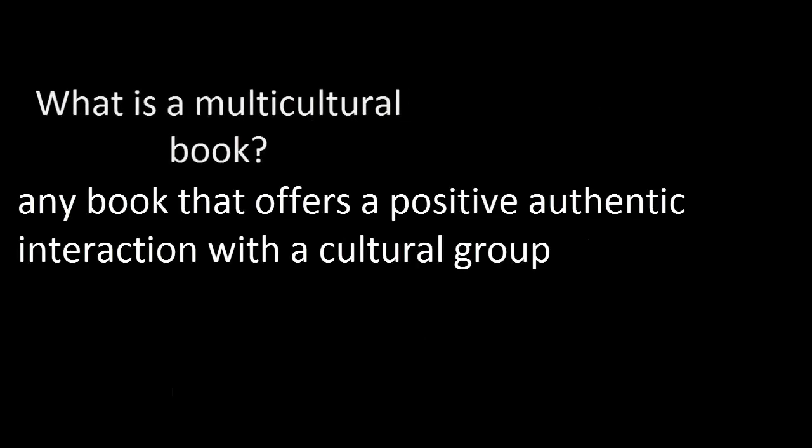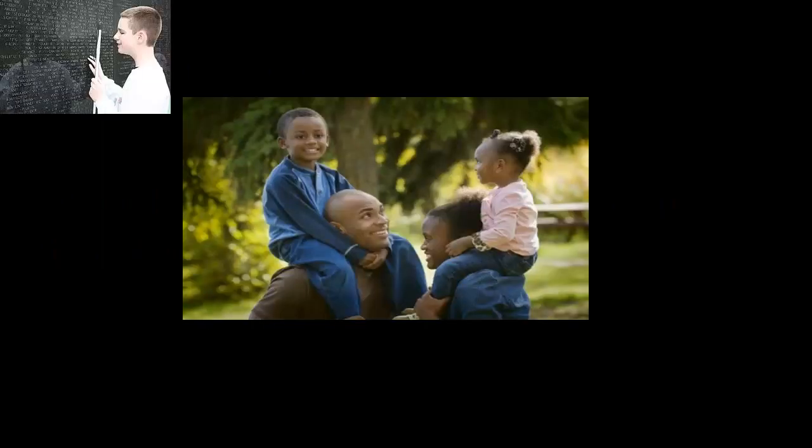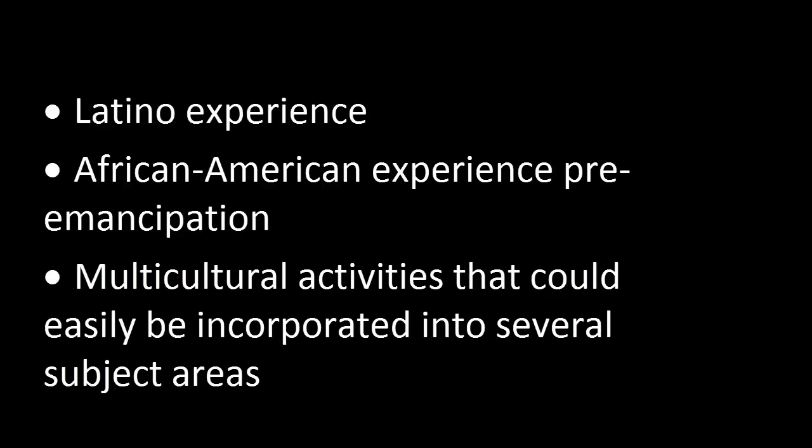Multicultural books are any book that offers a positive, authentic interaction with a cultural group, with that culture being everything from an African American community to a visually impaired community to traipsing through the hills of a small Malawian fishing village. Today, however, we'd like to focus on several books dedicated to the Latino experience, and then look at books geared towards the African American experience during the days of slavery, and also go over some multicultural activities that could easily be incorporated into several subject areas.